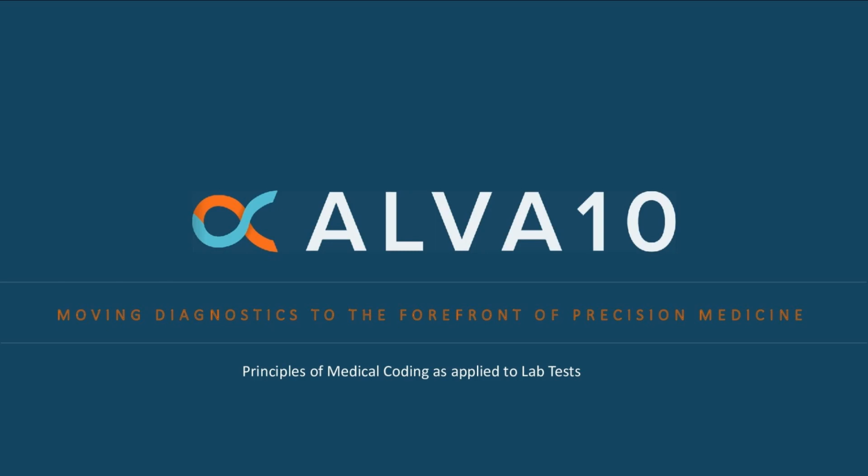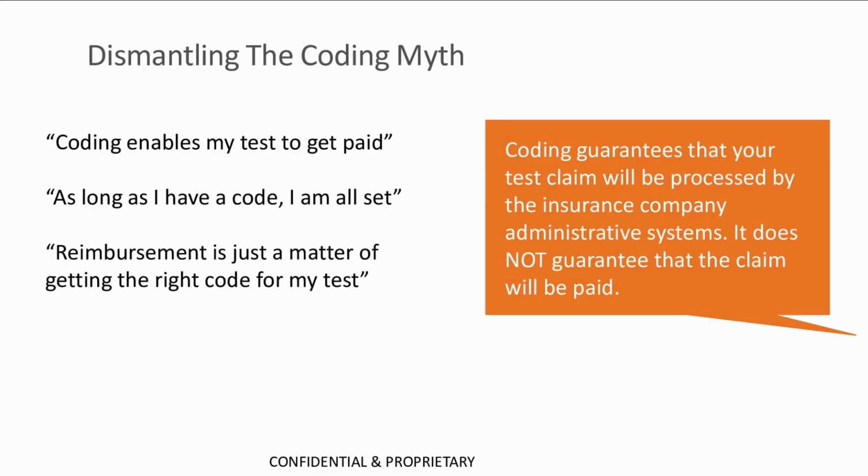I think the first thing that we'd like to do, from the perspective of meeting everybody where they are, is put forward one of the biggest things to keep in mind when you're considering diagnostics reimbursement. Usually when a conversation begins around diagnostics reimbursement, it begins around coding. And that gives people the impression that unlocking coding unlocks diagnostics reimbursement. And that is completely and totally false. So I want to make sure that we are all on the same page here.